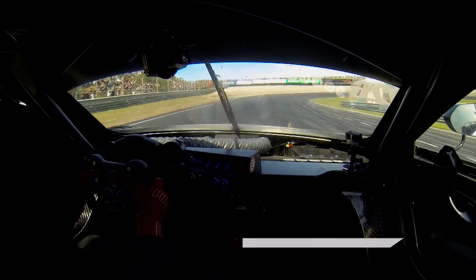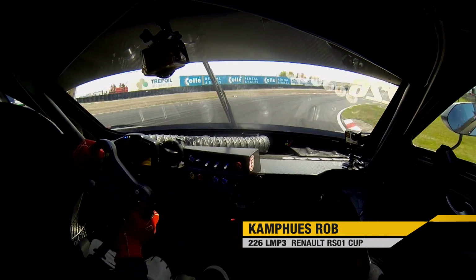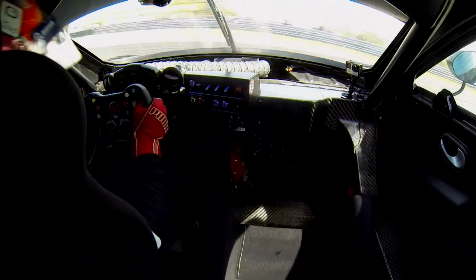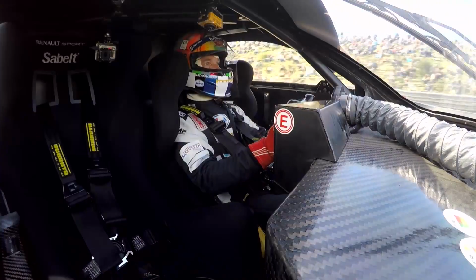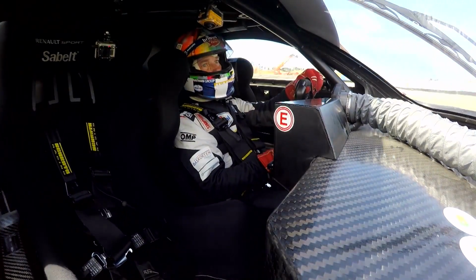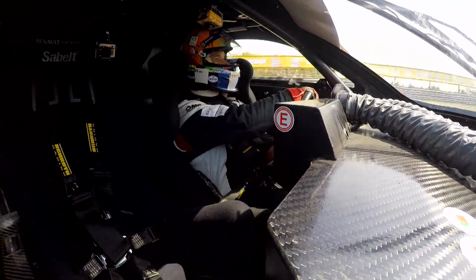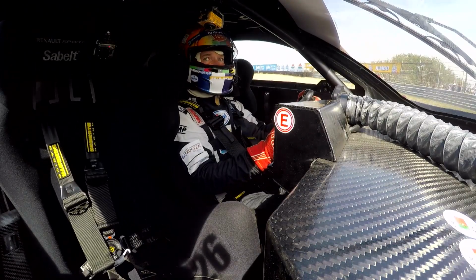Well, let's take a look at what happens. On board with Rob Campus, turns in. All looks okay so far. On the curbs, no. Spins on the track. And there is oil down, I think. Take a look again from the other angle into Tarzan. No. Odd steering angles, and then suddenly the car just snaps away and hits hard on the driver's side.